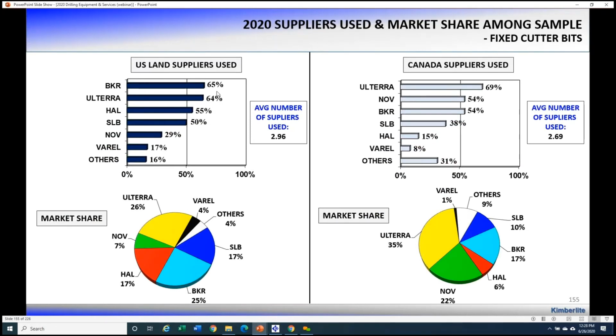Land, we'll find that Baker Hughes, Altera, Halliburton, and Schlumberger all have very strong market penetration rates, with 50% or more of the U.S. land operators having used them in the last year. But Altera continues to lead market share, followed closely by Baker Hughes in the U.S. land market.